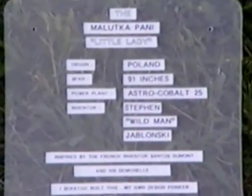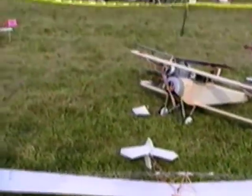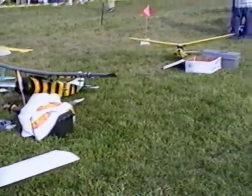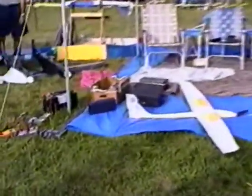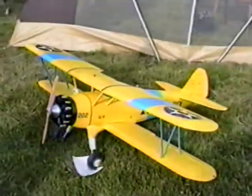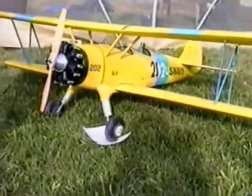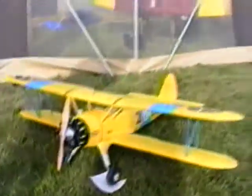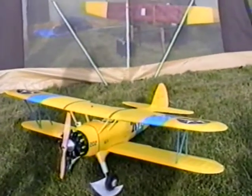That one there. Want to zoom in on the stats? Astra 25, 91-inch span. Inspired by the French inventor Santos Dumont and his damsel in distress. That's the mini X-1000. Well, we're gonna walk around. Which is that over there? This glider? I have no idea. We'll never know. We have 16.6 prop, 32 cells, 14.5 pounds, wingspan 64.5 inches. Sterling kit, 1/6 scale. It's an Astra 60 gear.